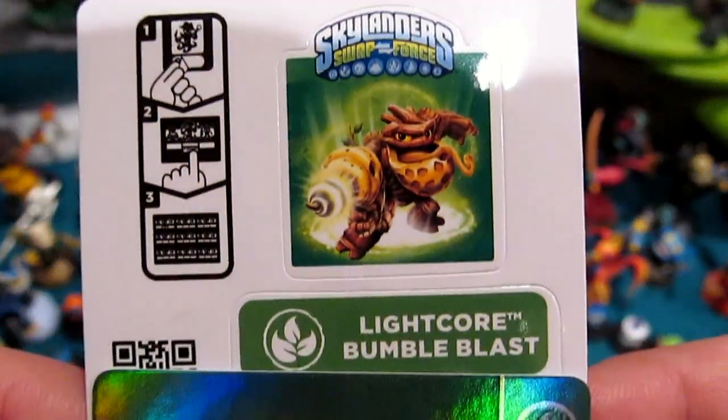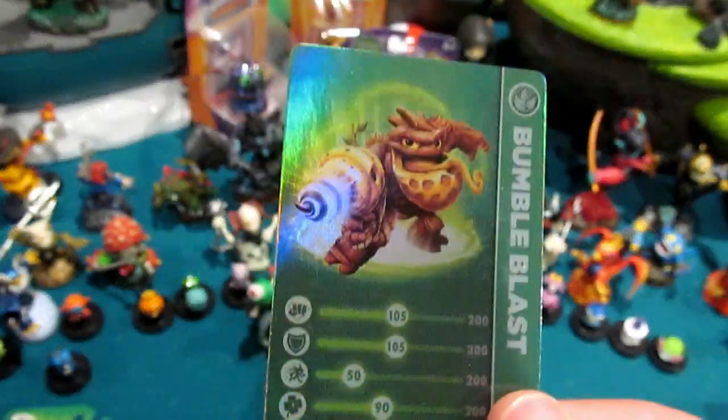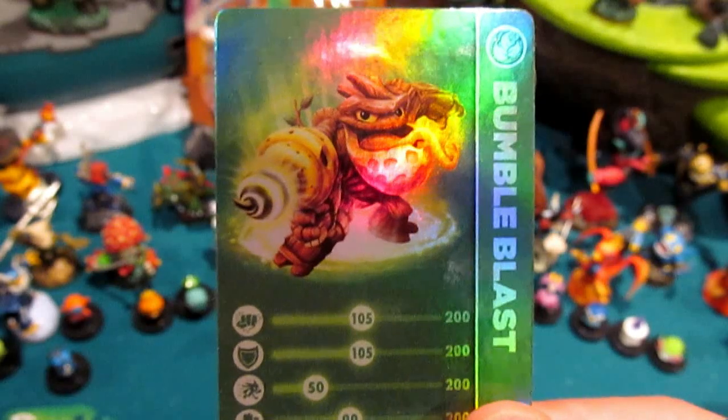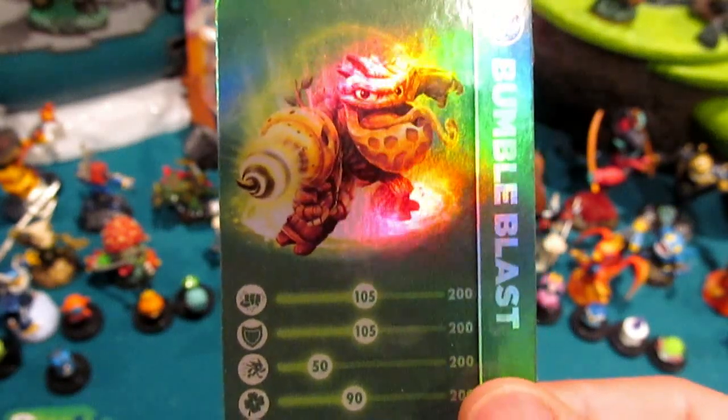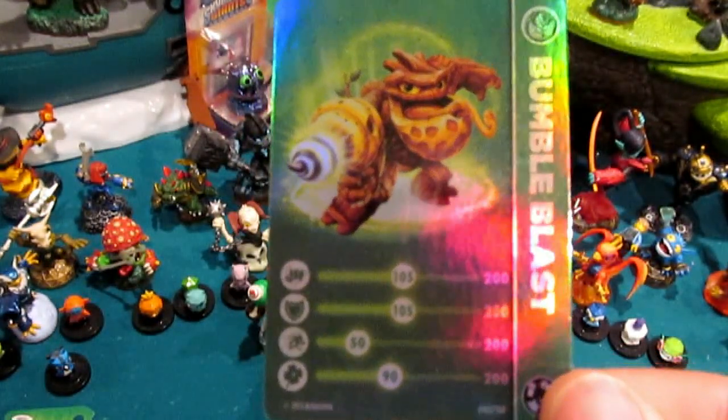As you note, it is denoted as LightCore Bumble Blast. You got a QR code. Below that, there's a web code. Coming in this way, can't really see that very well with the glare. Power, strength, 105 of 200. Defense or armor, 105 of 200. Speed, agility, 50 of 200. And luck, 90 of 200.